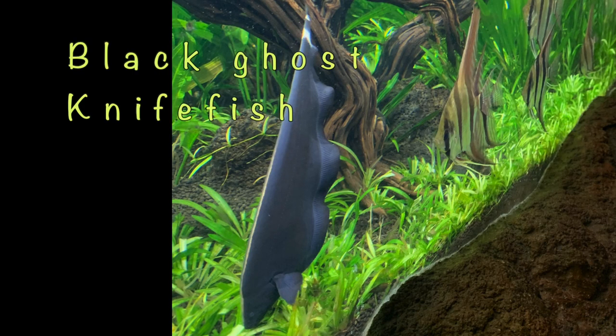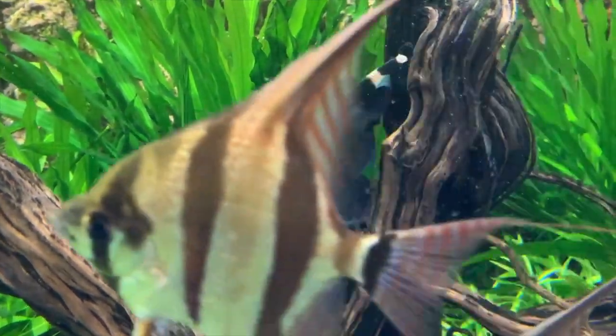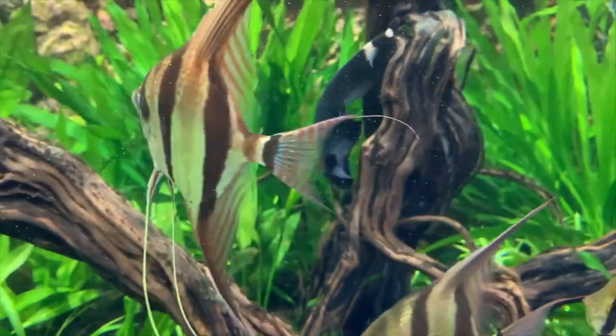The electric eel is related to the black ghost knifefish, which also generates electricity in its tail organ. However, it does not produce enough charge to stun its prey, using it instead to communicate or scan their surroundings.